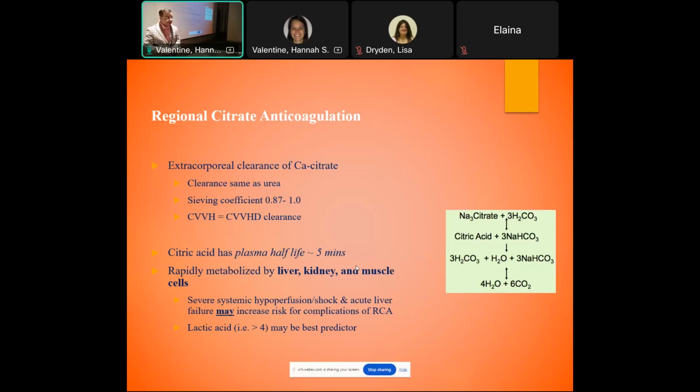It can still happen. So the citrate is usually metabolized by the liver, kidneys, and the muscles, but predominantly by the liver. Okay, so if somebody's liver is shot, that would be a patient that you would probably avoid citrate. And severe systemic hypoperfusion, which means shock and acute liver failure, may increase the risk of complication from RCA, which is regional citrate anticoagulation. And what is the one lab that will give you the biggest bang as far as predicting citrate toxicity? You can look at the slide.